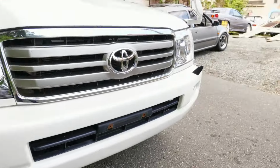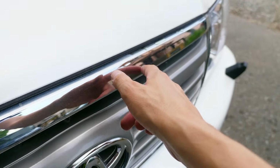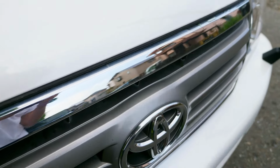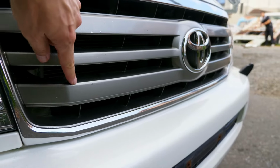Fog lights are also aftermarket. Front grille has some fade on the top. Might not be able to see it in the camera, but yeah. And then some little chips in the grille.